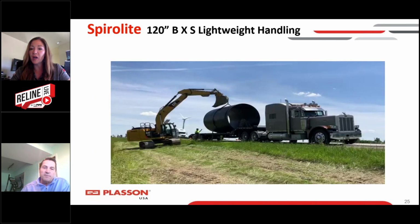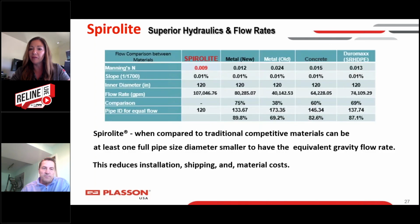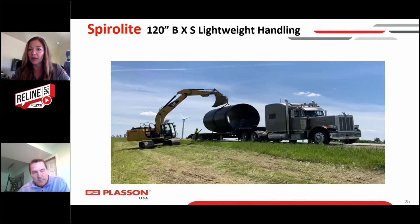One of the questions we got in, and I believe potentially an engineer is asking this: does the bell and spigot design ever prevent Spirolite from being used in a reline application? We always have to take into consideration the OD of the pipe, okay? Because it's a little bit larger OD, because we're manufacturing to a constant inside diameter. So our ODs will be a little bit bigger.